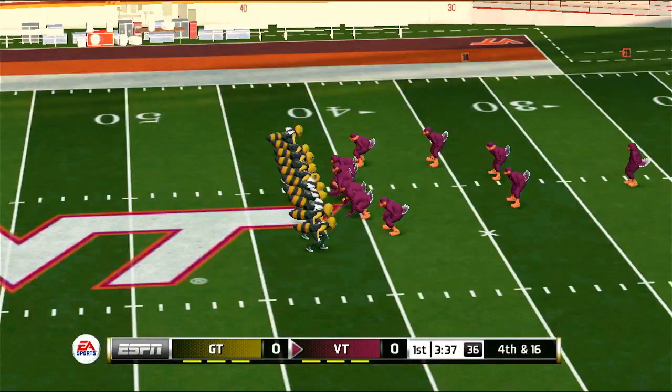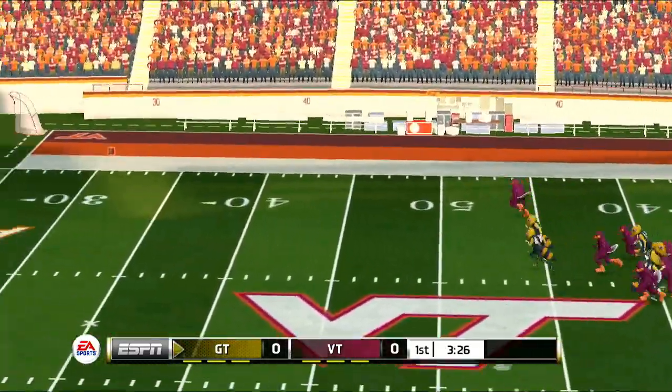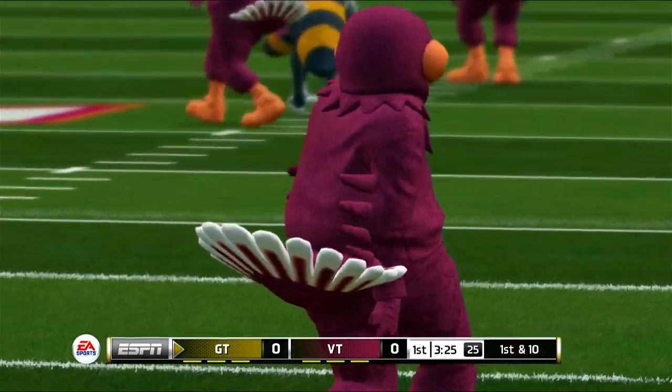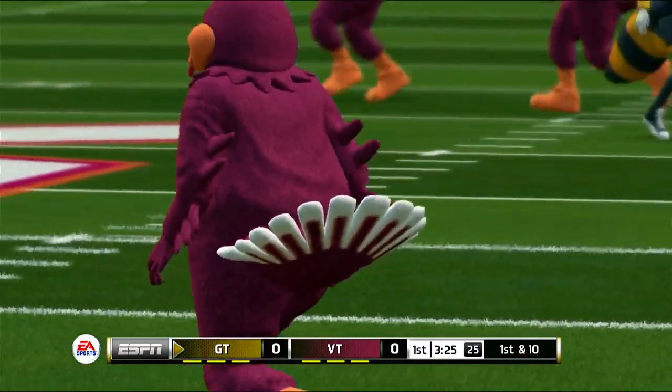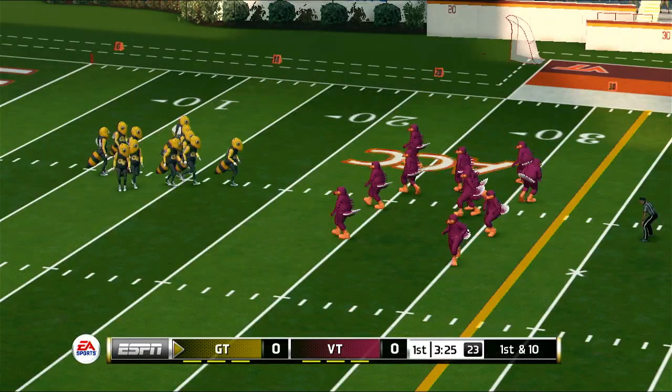The sack makes this a fourth and very long. And watch out, they're going to bring the heat right here. So here comes the offense taking the field for the first time today.